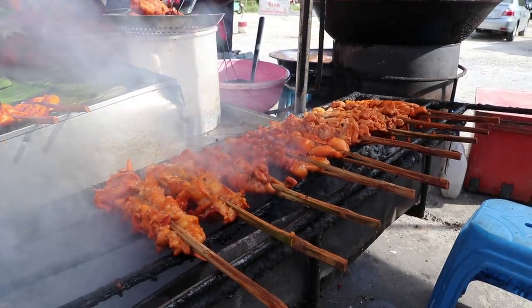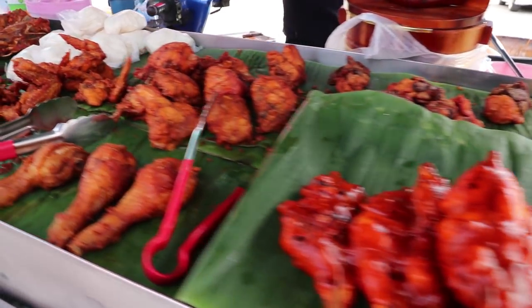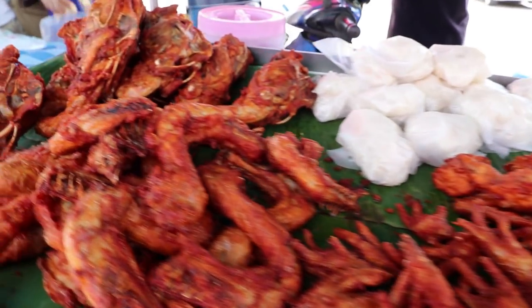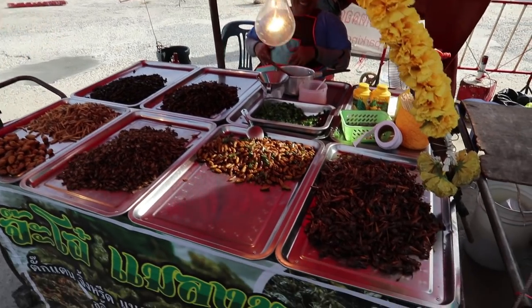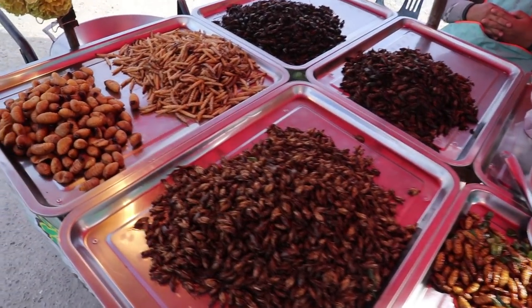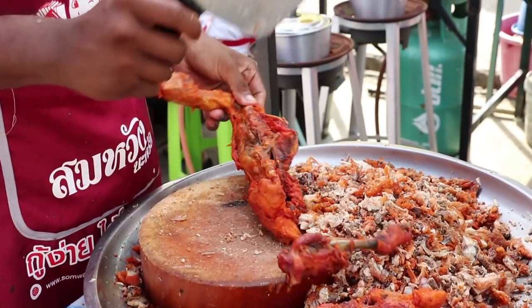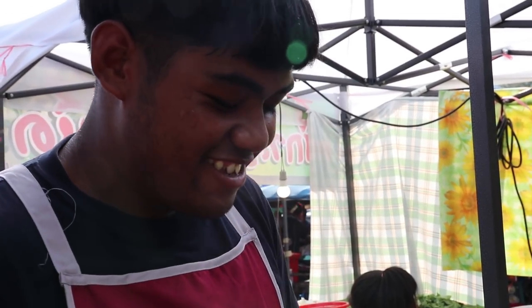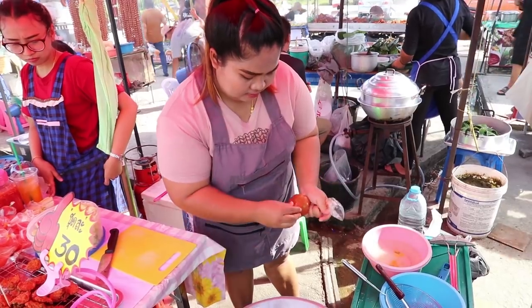Let's go and see what else we can find. There's so much yummy food at markets like this. Pretty hard to beat the chicken that you'll find at these markets. And there's all sorts of Thai delicacies, fried chicken necks, chicken feet. This shop was selling a range of fried insects. Guy here was cutting up fried chicken frames. You really should try these if you come to Thailand. Thai fish cakes.